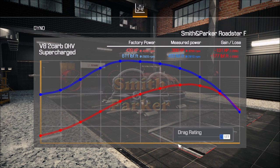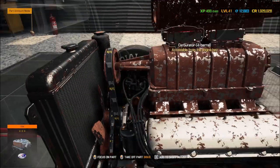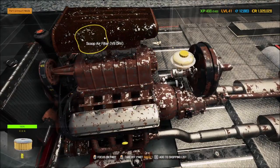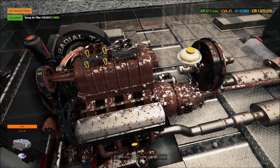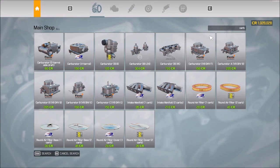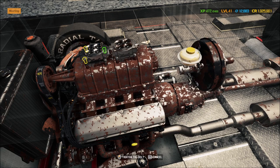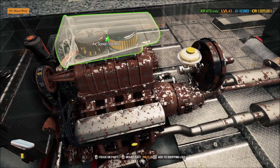We got a 177 out of it. So we're slowly but surely creeping that up. Hey, 177. So I could probably put both those carbs in there. Okay, so let's take that off. How bad are these carbs? So if I were to take this carb off, 28%. Okay, let's try one carb. That's the worst one of the bunch, so we'll put a brand new carb on it. New filter back there, old filter on this one, back with the air scoop. All right, there we go.